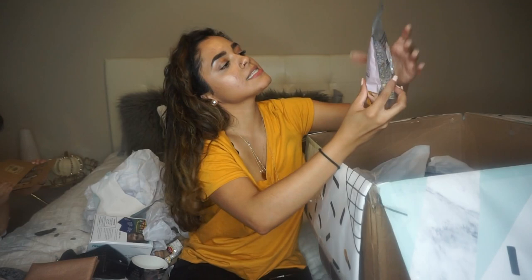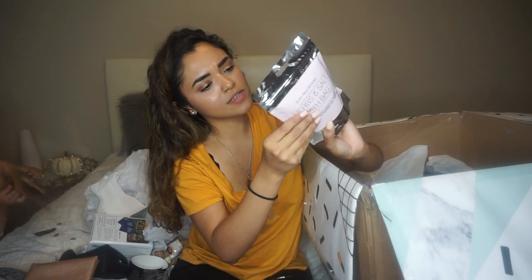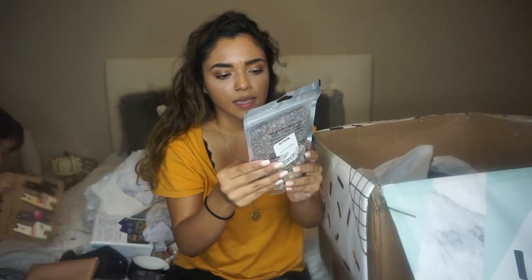So this is Epsom salts. Whoa, this looks like tea. Look at that. It has Epsom salts, Himalayan sea salt, jasmine flower, raspberry leaf, and lavender. I'm ready to use this right now.